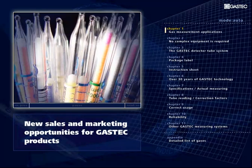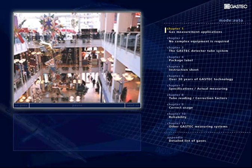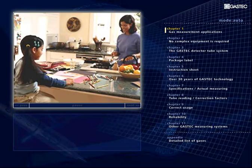New sales and marketing opportunities for Gastec products can be found. Indoor measuring of carbon dioxide concentrations in air, for instance. In offices, public facilities, and the like. Measuring of toxic gas concentrations in public facilities to ensure safety and hygiene. Measuring of carbon dioxide or nitrogen dioxide concentrations, for instance in kitchens, garages, etc.